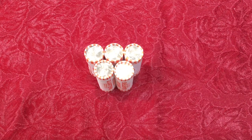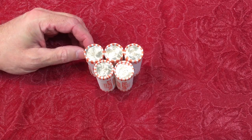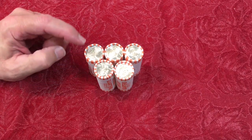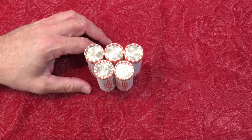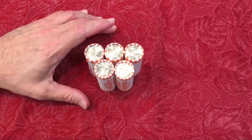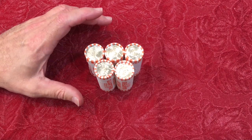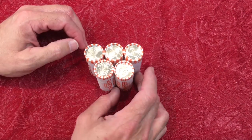We scored 5 rolls of the Frank Church River of No Return 2019 quarters, brand new issue. Found this set of rolls to be a little bit odd. And we'll show you why.